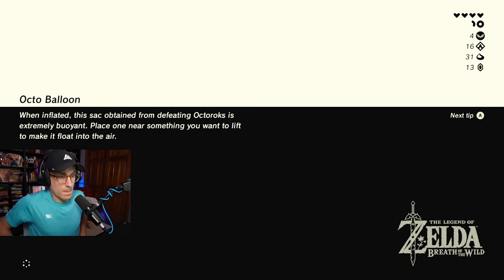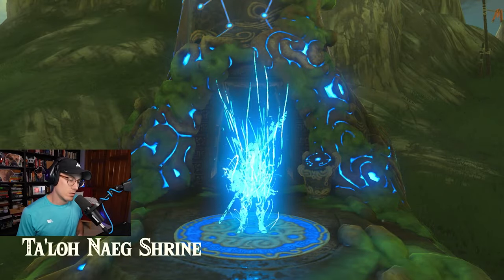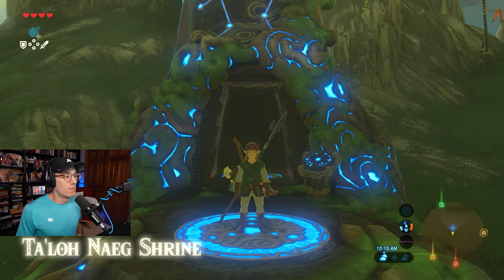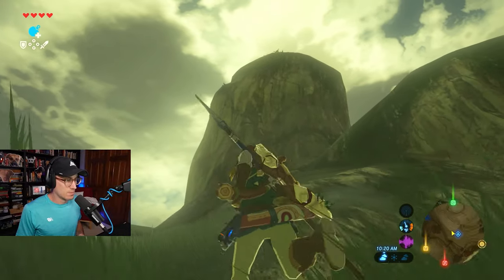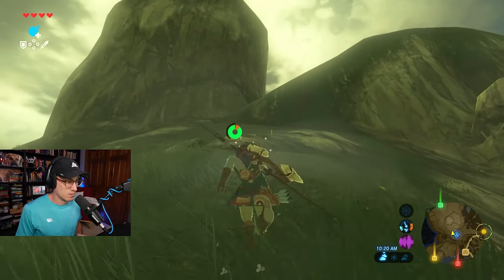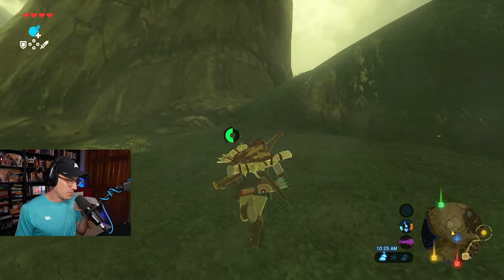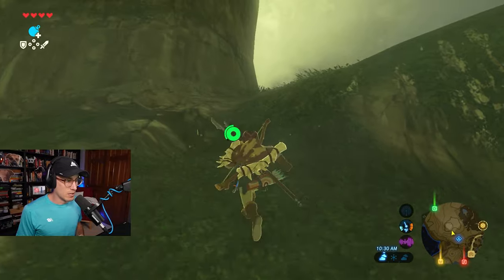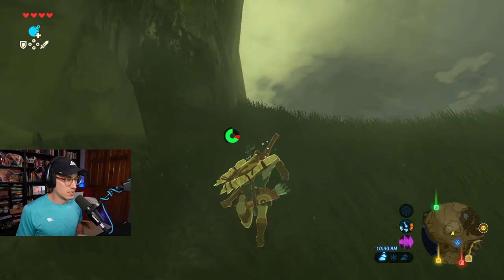I wonder if you can use Octorok balloons to make yourself float. I know you can put it on stuff. Maybe I could put it on socks. Maybe that's an idea. Put it on socks, make socks float. Then socks would be really useful for me. I can paraglide, socks can float. That sounds like it's not gonna work.